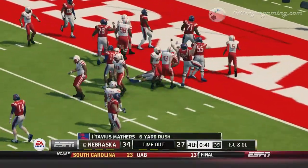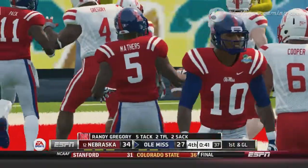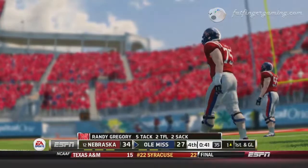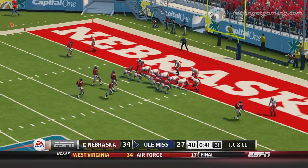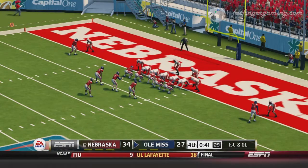Run and he's brought down. Well, that's another first down, Brad. That's the fifth first down on this drive. You know, this offense isn't hitting a lot of big plays, but they're very, very consistent with their execution. It's putting a lot of pressure right now on this defense.